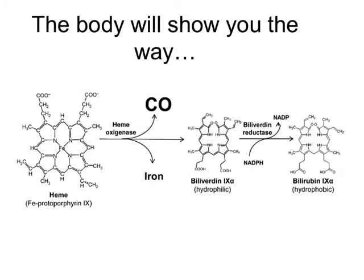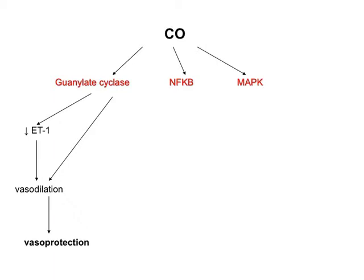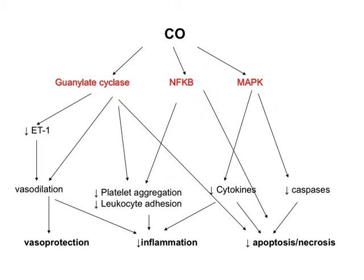Sometimes the body will show you the way. Within our bodies, we have small endogenous molecules. Hydrogen sulfide is one of them. The one I've been studying for over about 10 years is carbon monoxide. When you have heme, it's cleaved into carbon monoxide, bilirubin, and iron. And with this little molecule that so many people consider toxic, through different pathways, it can be vasoprotective, vasoregulatory, and through the same pathways, including NF-kappa B and MAP kinase, can reduce inflammation and reduce cell death. You see these things pop up in the slides over and over again: vasoprotection, reduction of inflammation, and reduction of death. And we'll see this.